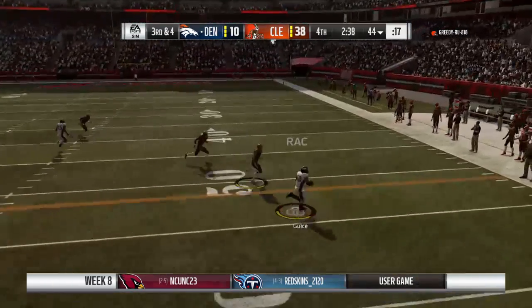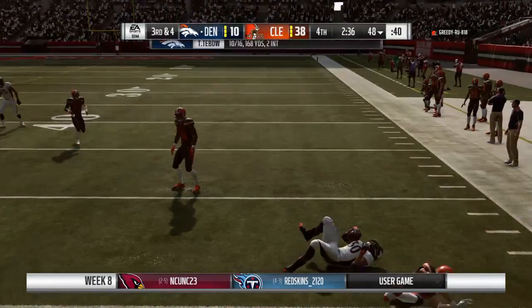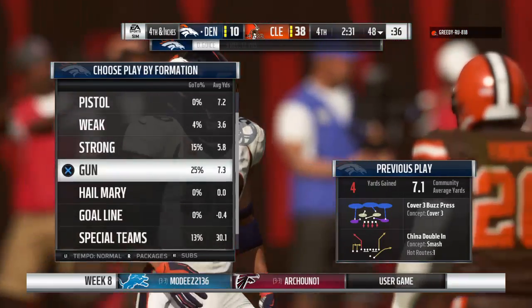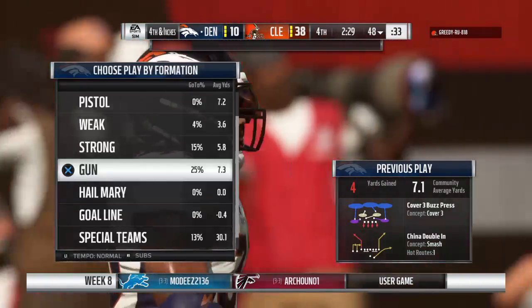Back to throw here. Dumps it off for Geist. And he'll get it out a couple yards shy of midfield at the 48. It'll be a gain of 4. And that's going to make it fourth down.